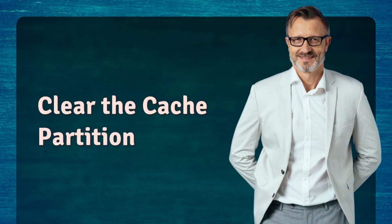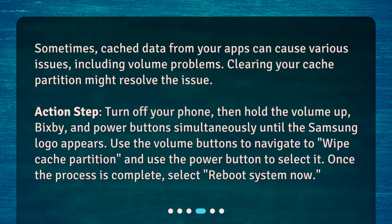Clear the cache partition. Sometimes, cached data from your apps can cause various issues, including volume problems. Clearing your cache partition might resolve the issue. Action step. Turn off your phone, then hold the volume up, Bixby, and power buttons simultaneously until the Samsung logo appears. Use the volume buttons to navigate to Wipe Cache Partition, and use the power button to select it. Once the process is complete, select Reboot System Now.